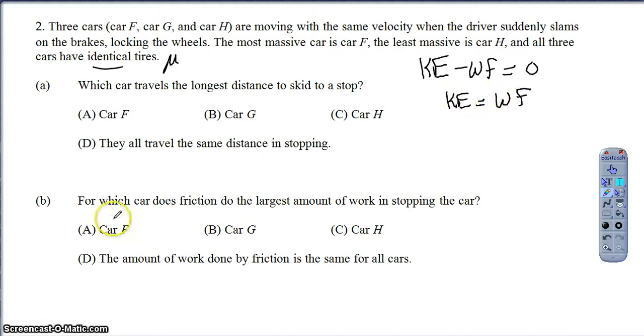Now, which is going to help us with part B, it's probably our intuition to say, well, the more massive one's going to have more kinetic energy. But if I actually break this up for part A, which one travels the furthest distance? Well, the kinetic energy we know is 1/2 mass times velocity squared, right? Yes, they do have different masses, but they do have the same velocity. But how do we find the work done by friction? Well, the work done by friction is friction times the distance, right?